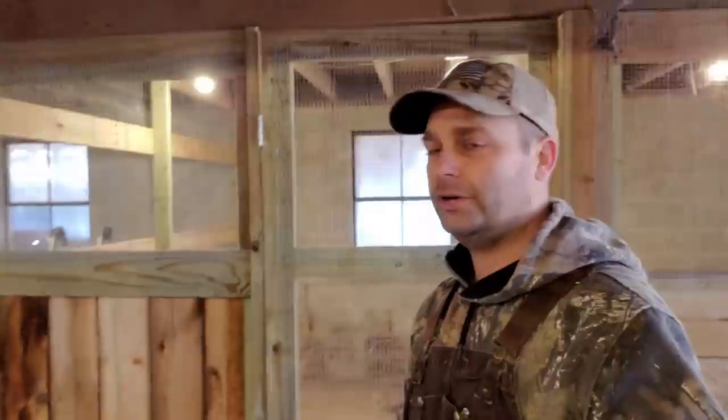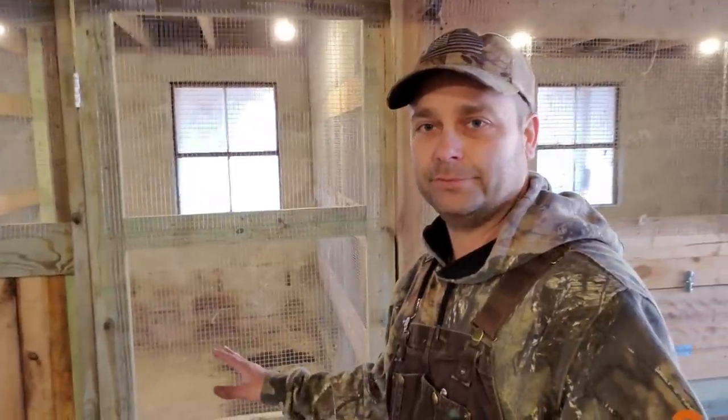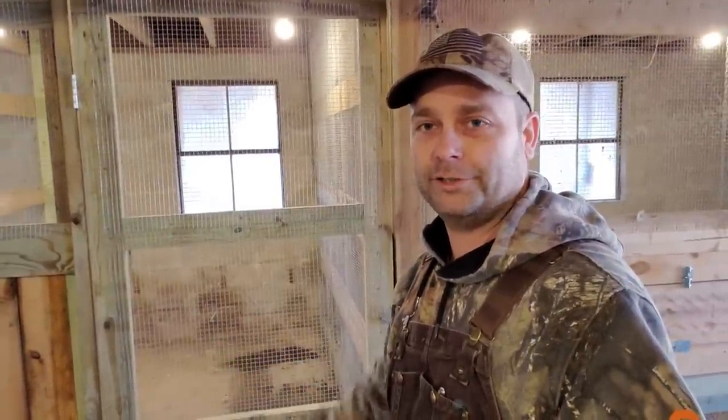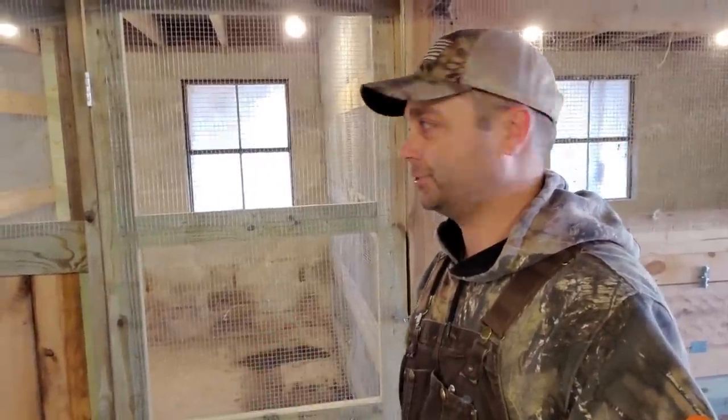So this summer, we're planning on getting a batch of Cornish cross chickens, which is a meat chicken. So that's why we're building this brooder, because it'll be part of the process of raising those chickens. We'll have to keep them in here and warm under heat lamps for several weeks until they're big enough to go out to the pasture.